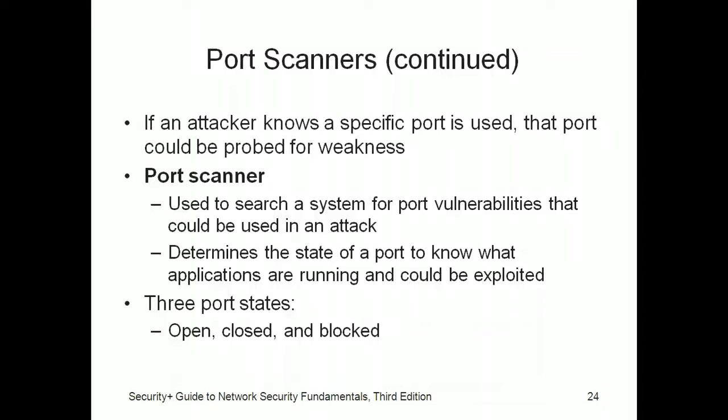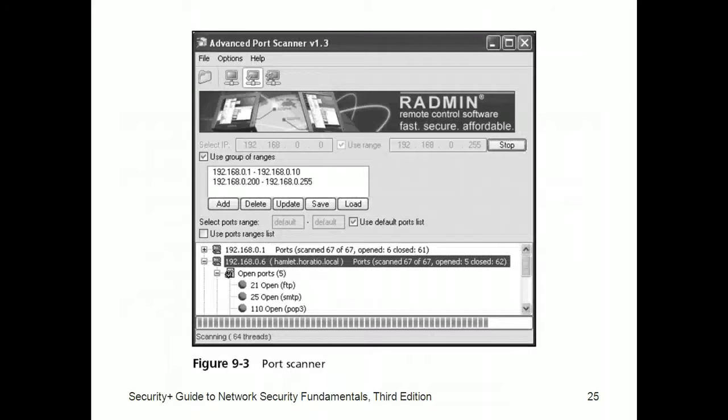And you've got three states on a port. You have open, closed, and blocked. That's it. And with software like Nmap, and Wireshark even lets you see ports as well, you can determine if ports are open. And then attackers can begin to see if they can use those ports to get data. Here's another example of a software called RAdmin. You put in the IP ranges that you want to scan, and then notice it gives you all the open ports and closed ports available. Like in this bottom example, 192.168.0.6 has five open ports, and ports 21, 25, and 110 are just three of them it shows.